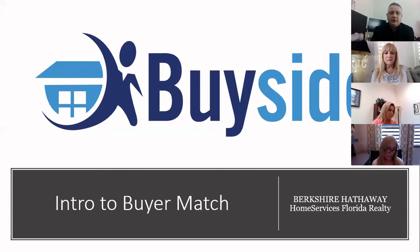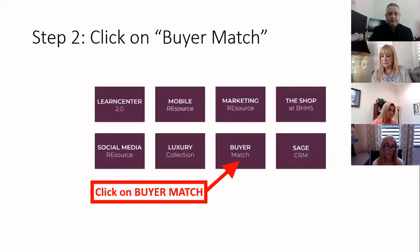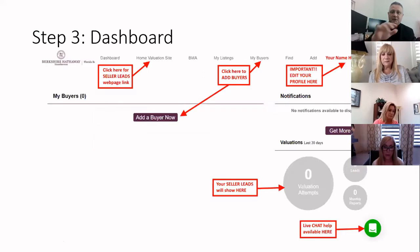First thing that you have to do is you go to the resource center, phsresource.com. Once you're there and you log in, you click where it says buyer match. It's not going to say Buyside, it's going to say buyer match. Why? Well, I just wanted to make things difficult for you. Not everything can be easy in life. So if you want to get to Buyside, you're going to click where it says buyer match. So far, so good? Once you click on buyer match, you're going to land on your dashboard.